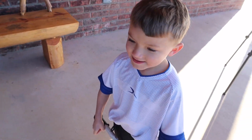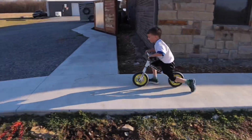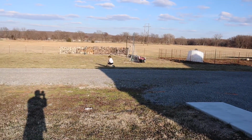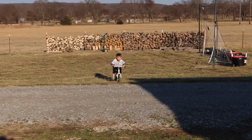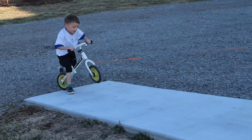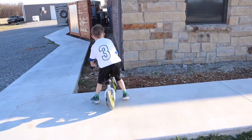Yep. Ransom. All right, Ransom, you ready to go feed some animals? You want to show them a trick or something first? Yeah. All right, let's show them. Here he comes. Whoa! Like a rocket ship. I'm glad you didn't wreck. Hanging that tongue out, you might bite it off if you wreck.